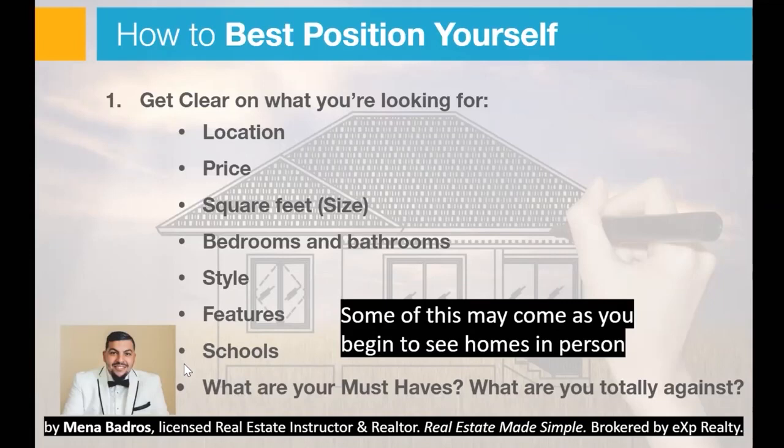Another thing you want to do to best position yourself is get clear on what you're looking for. There are so many people out there that waste a lot of time looking at homes that they don't necessarily like. They go see homes in person and they don't really like any of these homes. It's because they never really got clear on what they're looking for. So things you want to consider are the location of the home, the price of the home that you want to buy, the square footage or the size of the home, how many bedrooms, how many bathrooms, the style of the home, different features, maybe also schools, the district that you want to be in. And some of this may come to you as you begin seeing homes in person.